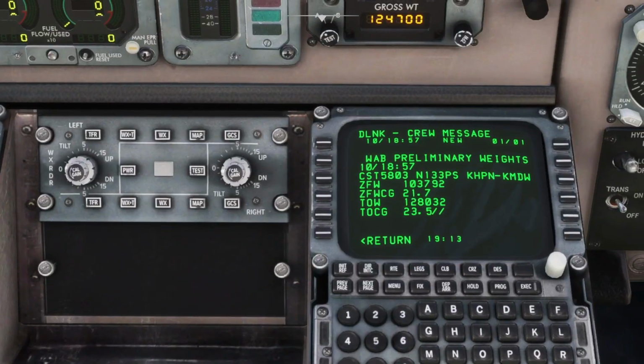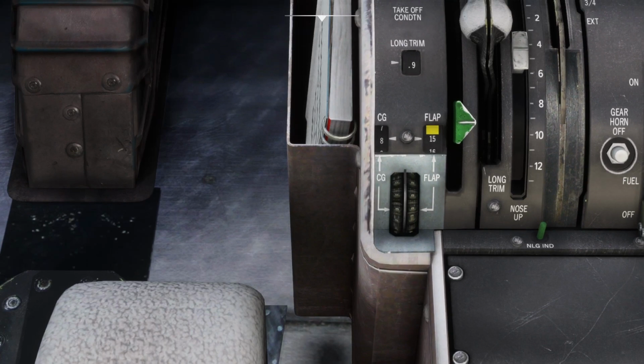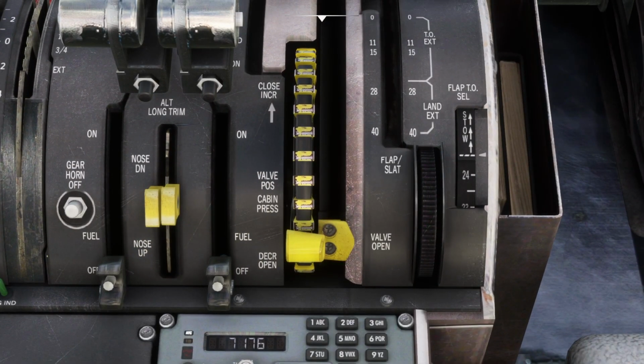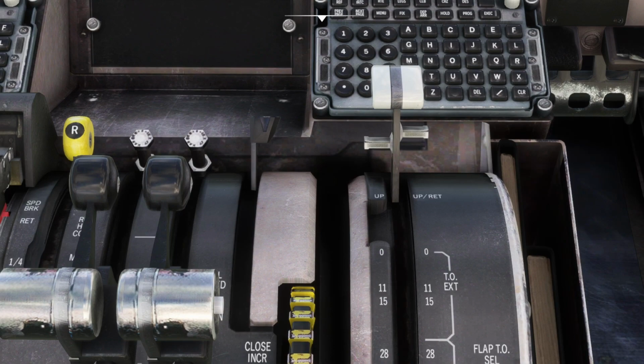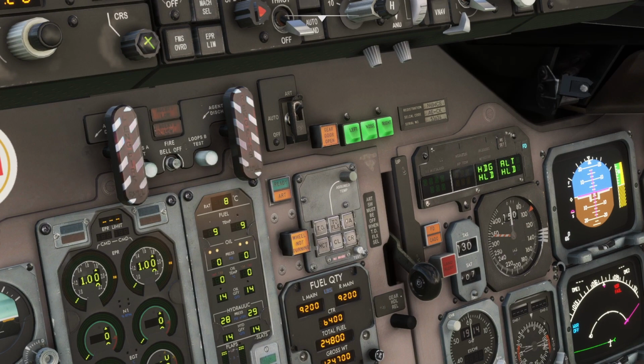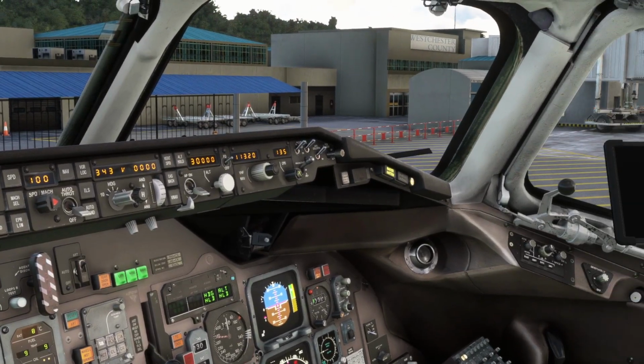Our center of gravity, 23.5. Just when you think you have it, it jumps. Alright, 23.5. Go ahead and set that. Oh, it's already set. Beautiful. Don't need a dial a flap because we're using a predetermined 15. This can go to takeoff. We'll test it first. Then it can go to takeoff. ART can stay in auto since we're not using a derate. And that's us good to go.